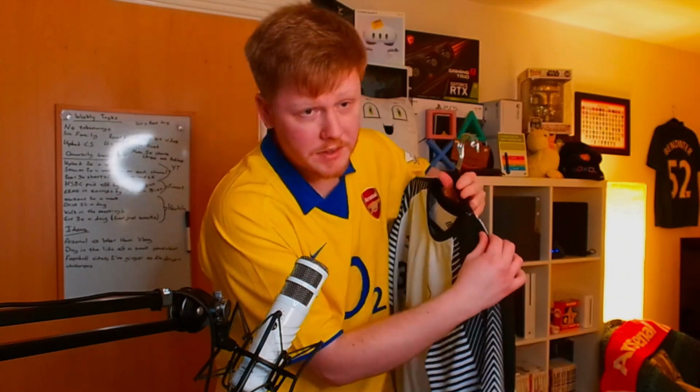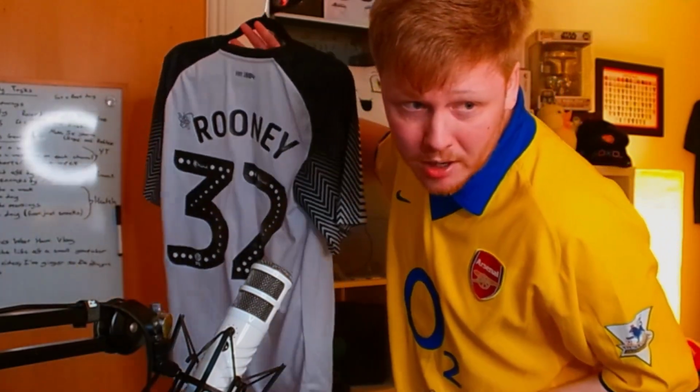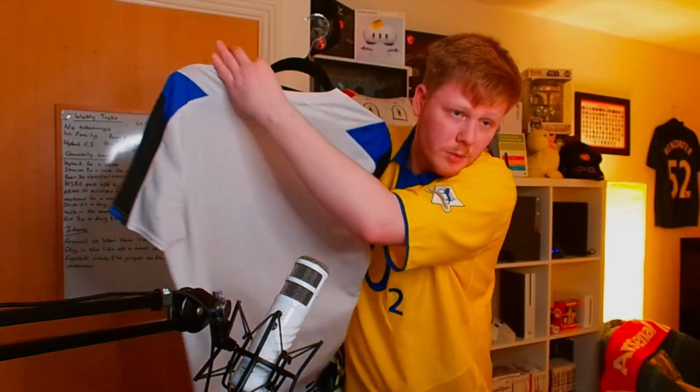I don't have many Championship kits. I've only got 3. I've lived in Derbyshire for a lot of my life, so I felt like I had to get some Derby kits. I have an FM save with them and all, and it's the only way I'm gonna have a Wayne Rooney shirt, normal Derby top with nothing on the back.